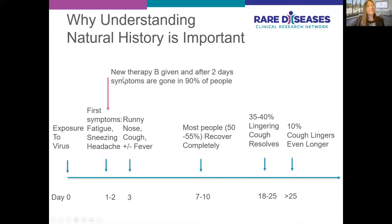However, if there's another therapy, a new therapy B that was being tested, and it was given on the first day of symptoms, and after 2 days, all symptoms are gone in 90% of people who took it, this is a different story, because as we know in the natural history, usually people still have symptoms up to day 7 to 10. So maybe new therapy B would be an effective treatment to help treat the common cold.